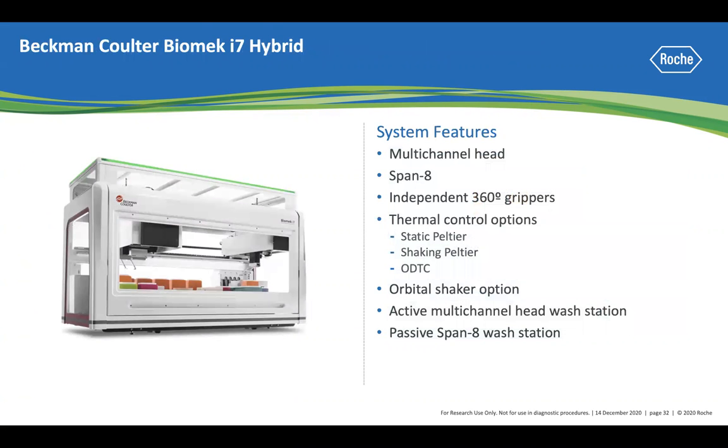So our third and final example of automated RNA-seq library prep is on the Beckman Coulter Biomek i7 hybrid platform. This system has 2 arms, which includes a span 8 and a multi-channel head, along with 2 independent grippers that can rotate up to 360 degrees. Users can choose to include static and shaking Peltier options that can actively heat and cool, along with an optional integrated on-deck thermal cycler. Users can also choose to include an ambient temperature orbital shaker and an active multi-channel head wash station that can be used for tip washing.